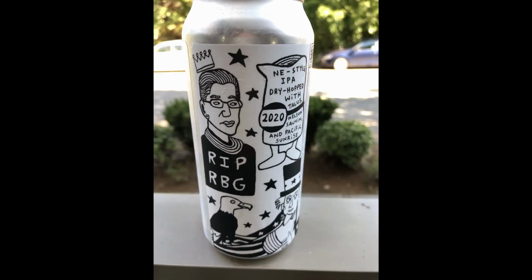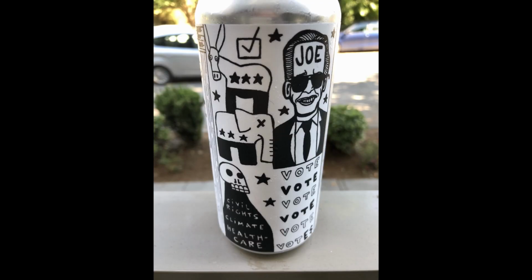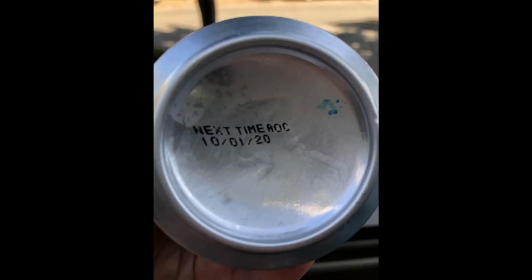So I believe this beer is called Vote or Literally Die. That's the name of the beer. And then the imagery on it is amazing. It has a RIP RBG, has a constitution where it says it's a New England style IPA. Has a skull and it says civil rights, climate, and healthcare. Vote, vote, vote. And then on the very bottom, a little nod to us leftists. It says next time AOC.